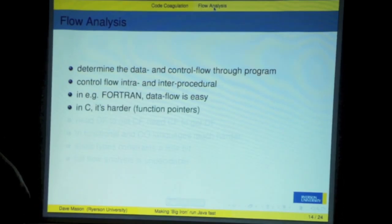In C, it's harder. Why is it harder? Well, because you have function pointers in C, at least in modern C. The early C was fine. It was like Fortran. But as of, I don't know, 1980 or something, C's had function pointers. And as soon as you have function pointers, you can't depend as much on things. So anytime you use a function pointer, what's going to be called becomes much harder to determine.